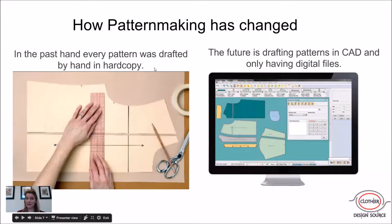In the past, when people were making patterns, they would always hand draft. There are still many factories in the world hand drafting patterns, and that's just fine. It works great. It just does take longer. It takes more labor.